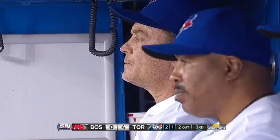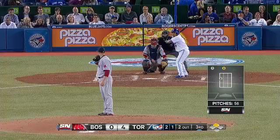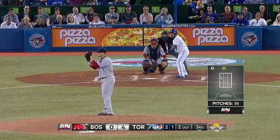We will talk to the skipper, John Gibbons, when we come back after this half inning. We do that always on Tuesday nights here at home, directly from the skipper in the dugout.